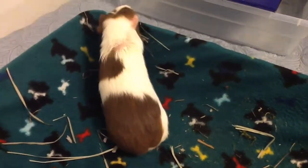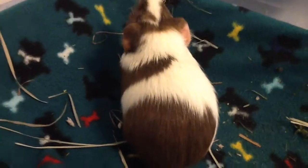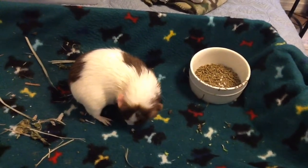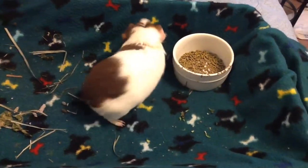So he said to keep them separate, and he gave me some cream to put on it 3 times a day. And I've got an appointment again this week, so hopefully that'll clear up, and he'll be able to be pet and given treats from the kids. So, poor thing, he's always sick, just can't get a break. So anyway, I'll give you an update later.